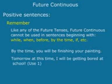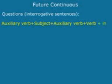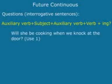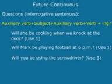Use 1. Questions, interrogative sentences. Auxiliary verb plus subject plus auxiliary verb plus verb plus ing followed by a question mark. For example, "Will she be cooking when we knock at the door?" Use 1. "Will Mark be playing football at 6 p.m.?" Use 1. "Will you be using the screwdriver?"